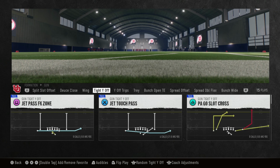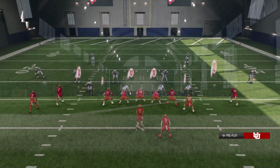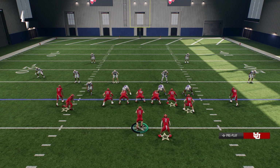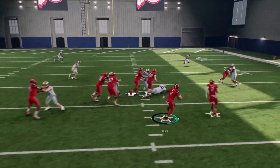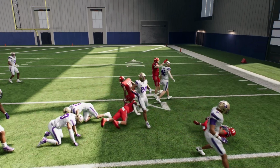What about tight Y off? We got more jet sweep. We got a touch pass. I think the touch passes are a little bit quicker. I could be wrong on that. I haven't really compared it hard. I just felt like these are a little bit quicker to get the ball off and do some damage here with your jet sweeps. But I think the under center ones work fine too.